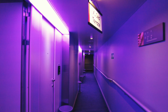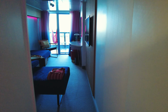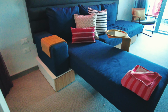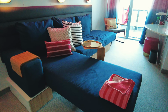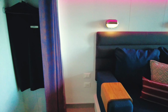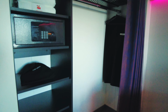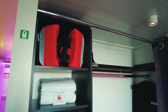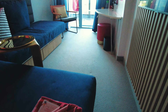This is the one that has the other configuration. So that's nighttime. And this would be, I guess, daytime. Seems like an awful lot of work for the crew members to have to keep changing this in and out. Nice little storage area. These are nice.